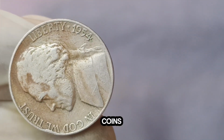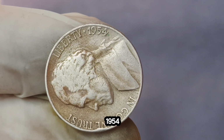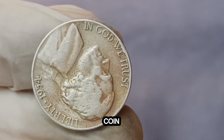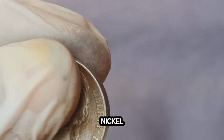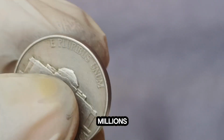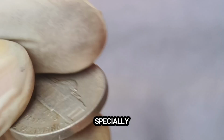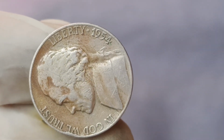High-grade coins, MS-67 plus or proof versions. Most 1954 nickels have been heavily circulated, meaning finding a perfect condition coin is nearly impossible. If you have a 1954 nickel graded MS-67 or higher, it could be worth thousands to millions of dollars. Even proof coins from 1954, specially minted with extra detail and shine, can be worth huge money.